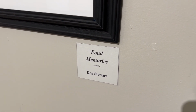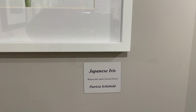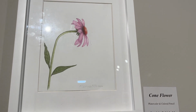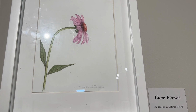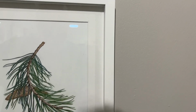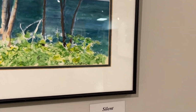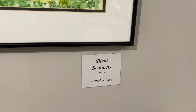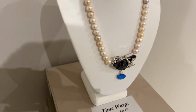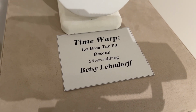That's pretty. Japanese Iris, watercolor and colored pencil, Patricia Scheibold. Okay, these next two are also Patricia Scheibold. This is Coneflower, Pine Cone and Branch. Wow. Silent Sentinels, mixed by Beverly Chase. And then this is Time Warp by Betsy Lendorf.